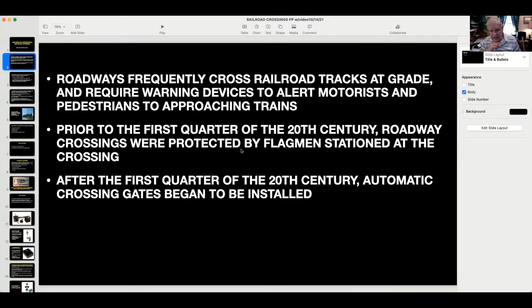Initially, up into the first quarter of the century, these crossings were basically protected by flagmen stationed at the crossings. So as the train approached, the flagman would run ahead and stop traffic while the train crossed the grade crossing. But after about the first quarter of the 20th century, they started installing automatic crossing gates and crossing flashers.